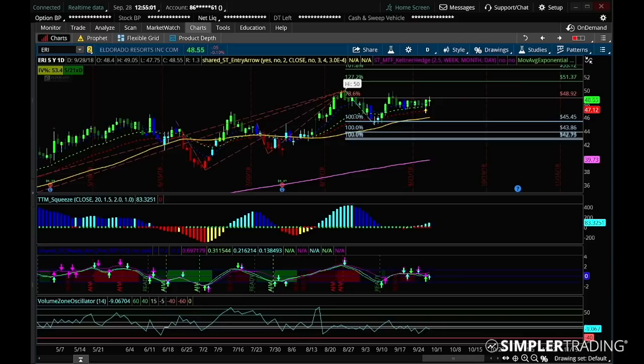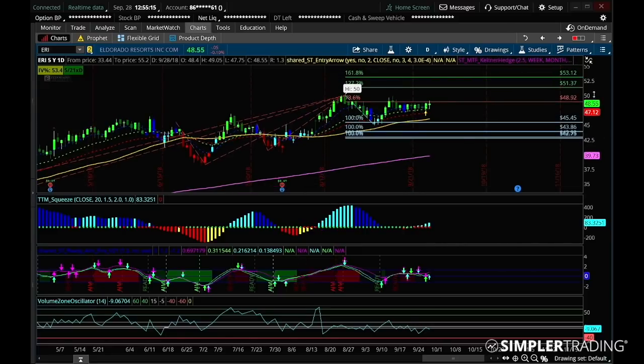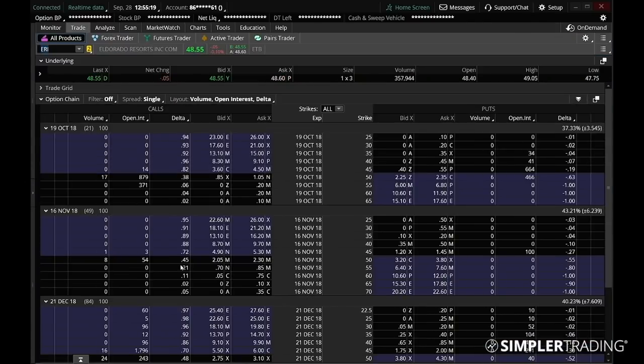And I'm primarily looking at the squeeze here. You've got a squeeze here, you've got a squeeze here, and you can see the price action that happened last time, and that's exactly what I'm looking for. I'm looking for a breach of 50, and I'm looking to trade it into at least 52, if not 53, would be pretty good. With something like that, you probably want to give it a little bit more time just because it's not a well-known name, so it could be a little bit slower. So I'd go out into 16 in November and pick up some long calls right about there.